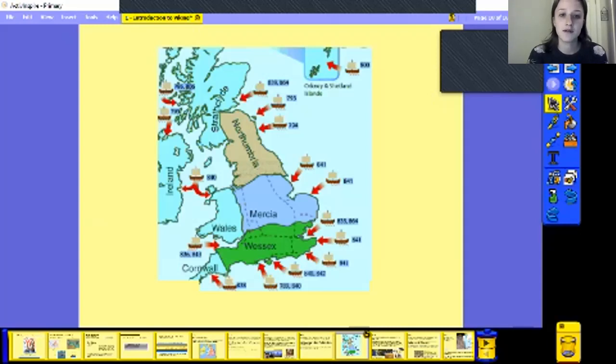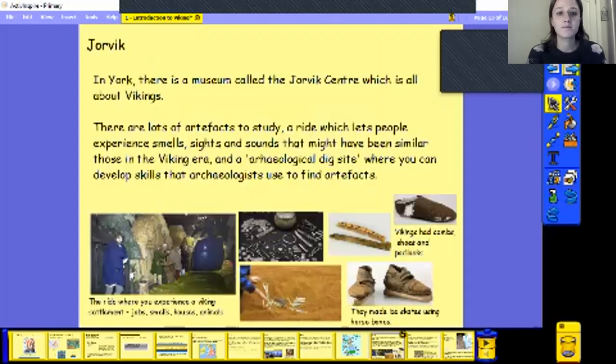So you can see that there were 3 near Northumbria or in that sort of area. And Mercia, where they were trying to protect, there's actually only 2. There's a lot on the south coast as well, but that's quite a big area to cover, which might be why. So the Jorvik Centre is a museum in York, which is all about Vikings.